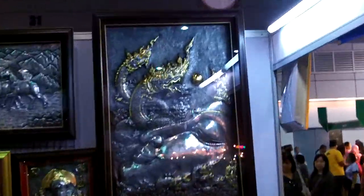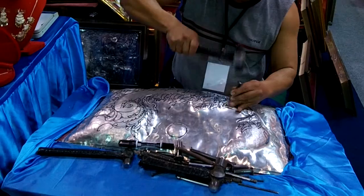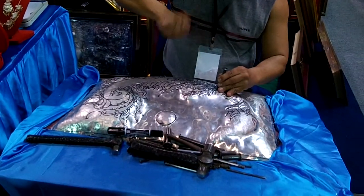And we also have this vendor here with the metal work. He does all the big metal. This is by hand now. Yeah, by hand. You can actually watch him make it right here. Keep long here. A lot of work. No, yes.